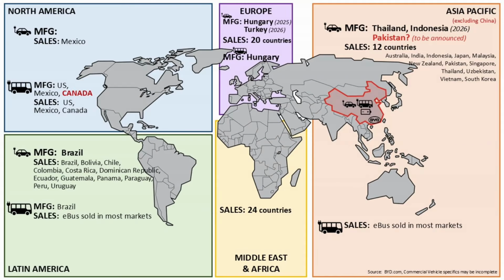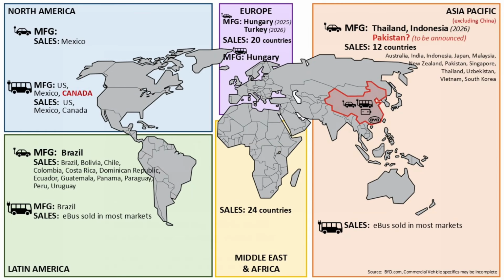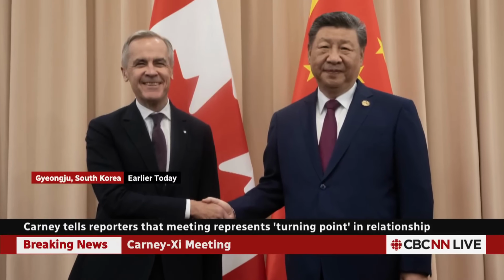BYD set up a small CKD operation in Ontario to assemble transit buses for use in Toronto back in 2019. Details are sketchy, but it was only like 30 to 40 jobs during the production run, which seems to have ended. Canada stood alongside the US by restricting sales of Chinese EVs with a 100% tariff, just like the Biden administration. The US and Canada are basically the only places on Earth where you can't buy a BYD passenger vehicle. But let's just say Canada is open to dating other people.